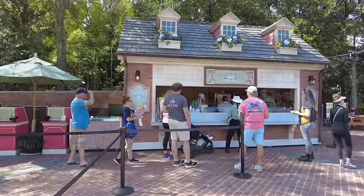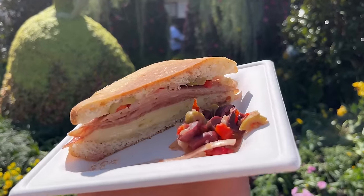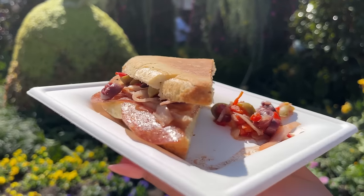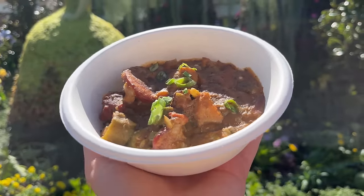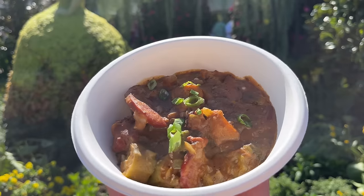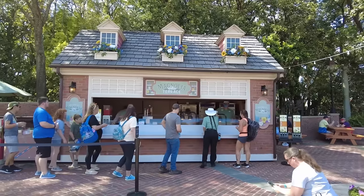The muffaletta sandwich, I was a little worried that it was going to be too olive-forward for me because I don't love olives, but it's really balanced very nicely with the meat and the cheese and the little olive salad. So honestly, really good. Also, the gumbo is actually spicy. So good job, Disney. I really like that. The gumbo is my favorite. I know it's been consistent the past few years, which is really awesome to hear. So if anything, I would recommend the gumbo out of this whole booth.